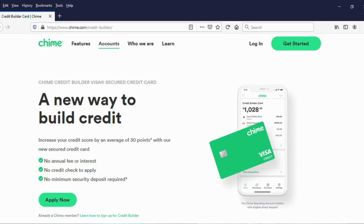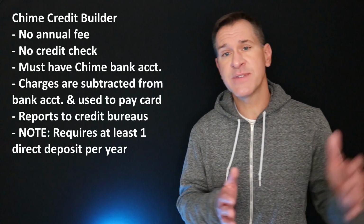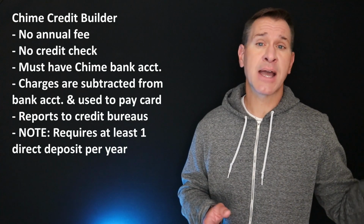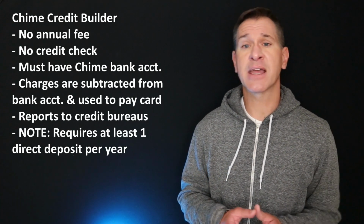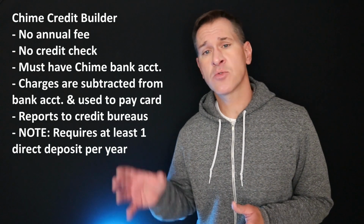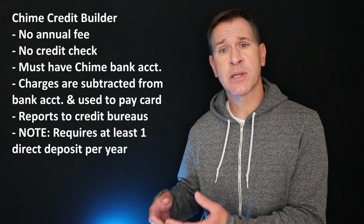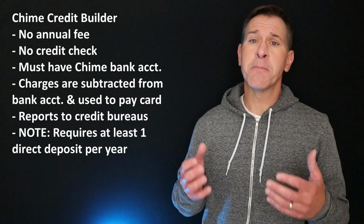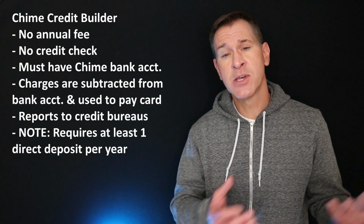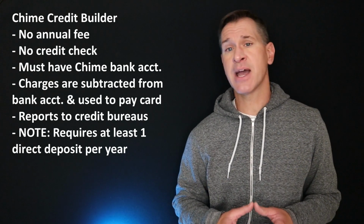The Chime Bank Credit Builder card is a different kind of secured card and actually pretty attractive in some other ways. So in order to get the Chime Credit Builder card, you have to have a Chime Bank account, and there has to be some money in that account. So then once you have that account established, you can get the Credit Builder card. And the way it works is when you use the card to make purchases, the money to pay for those purchases sort of comes out of the money that you have in the Chime Bank account.